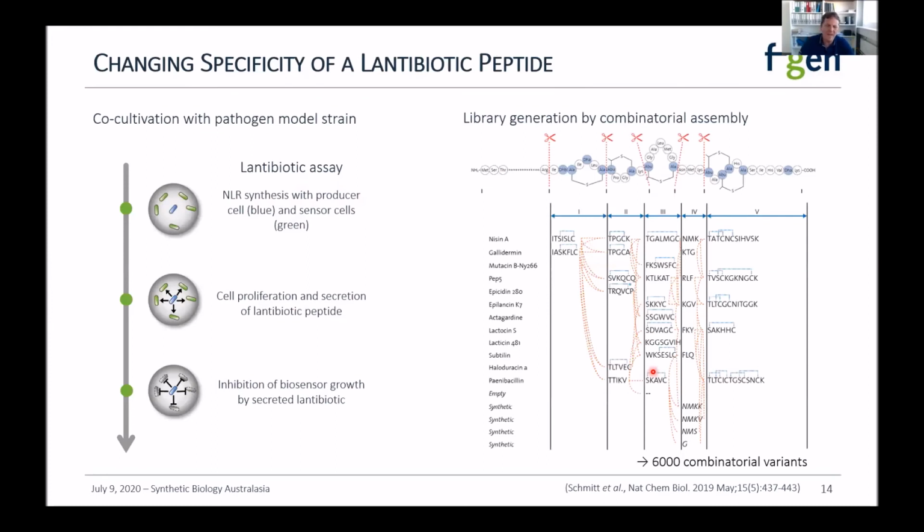The second example that I want to show a little bit in short is the co-cultivation assay. The principle of co-cultivation is that you have the candidate cells in the nanoliter-reactors, you have a multiplicity of sensor cells, and these sensor cells react to a compound that is secreted by the candidate. In this assay, we were looking for antibiotic peptides. The library was designed such that we took a number of known antimicrobial peptides and shuffled different domains of these peptides with each other, and designed a library of approximately 6,000 variants in this way.